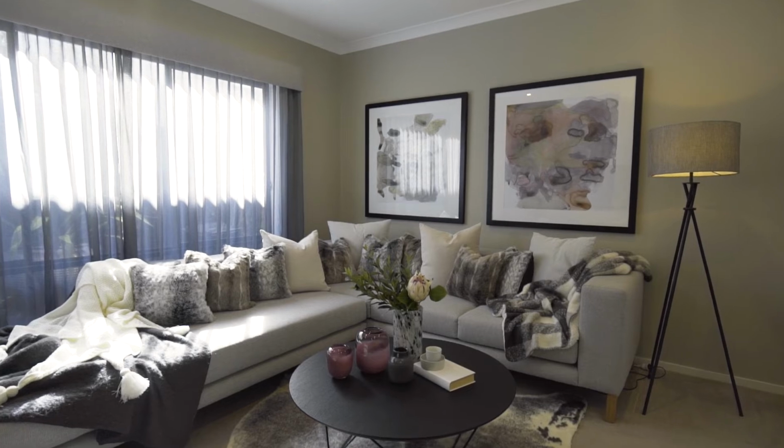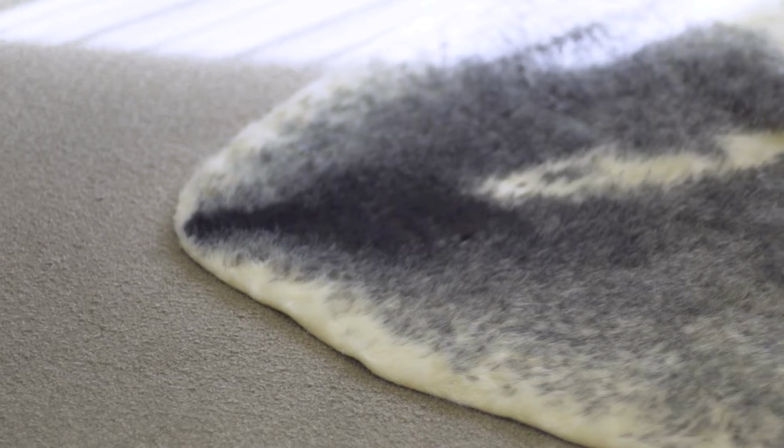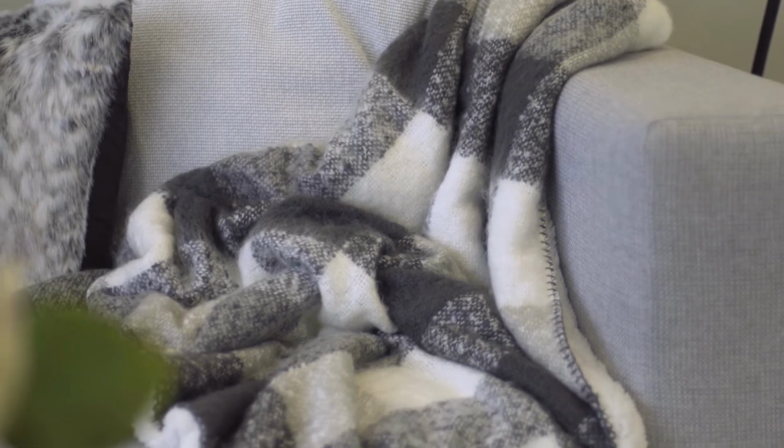In winter, keep your living room feeling casual and cozy. Think a thrown together look with loads of faux fur and velvet cushions, throws, tassels, and also thick blankets. Honestly, more really is more.